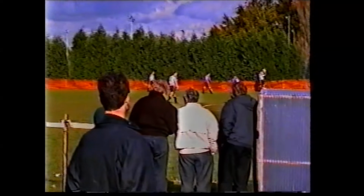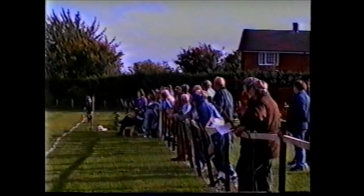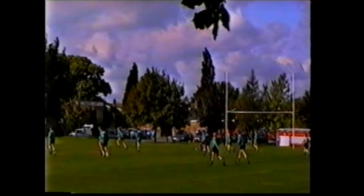On the other side of the village, a football match is in progress on the recreation ground. In one corner of the recreation ground is a play area for young children. When they are old enough, they will go to the primary school, St. George's, and from there to Parkfields. Parkfields is the middle school, where some of the pupils helped with this film.